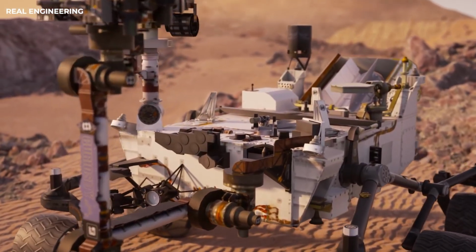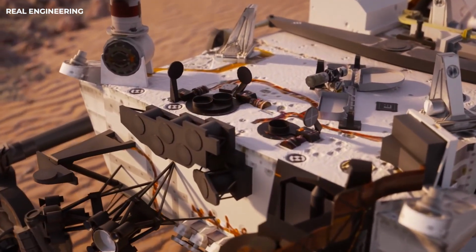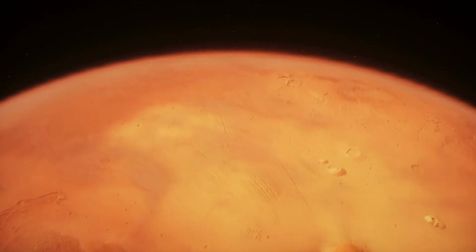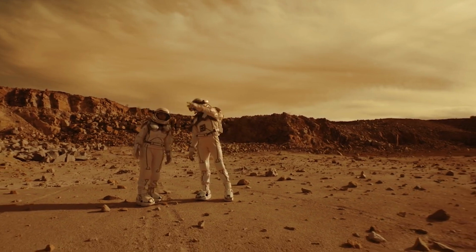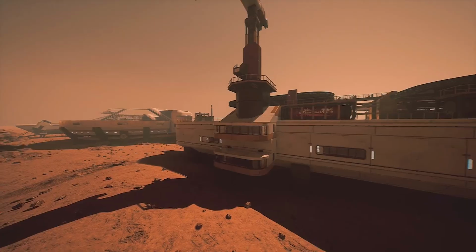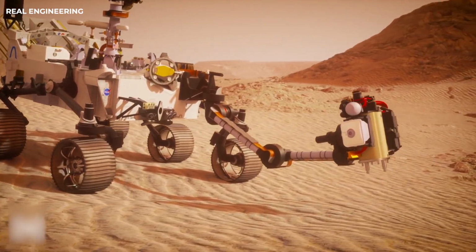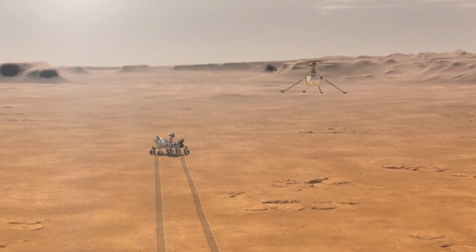The rover's microphones have also provided insights into the Martian atmosphere by recording sounds of the rover's operations, including the speed of sound and its transmission through the atmosphere. These measurements help scientists understand the composition and density of Mars' atmosphere and the challenges it poses for future missions. In addition to its scientific payload, Perseverance also carried the Ingenuity helicopter to Mars.